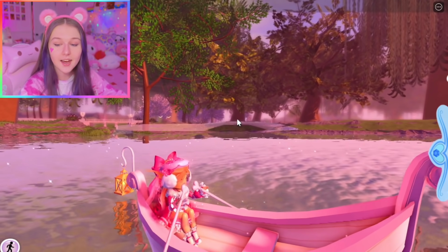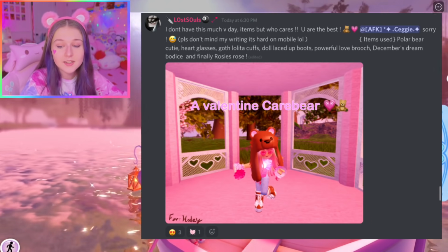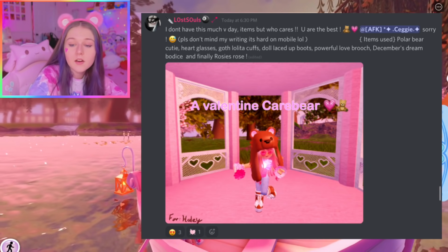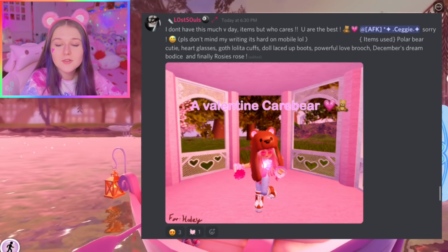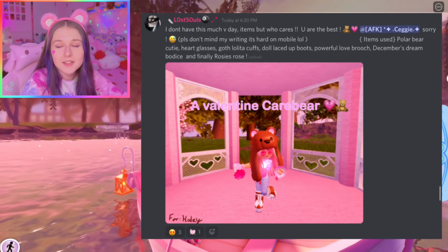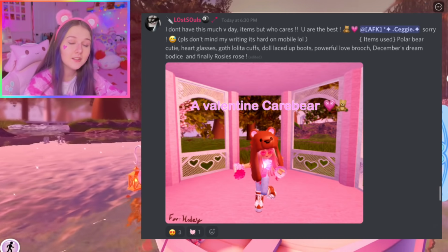Anyways, the next outfit is from Lost Souls, and they said that they don't have many Valentine's Day items, but who cares? And they're wearing the cute heart glasses, the goth Lolita cuffs, lace-up doll boots, the powerful love brooch, and the December stream bodice, and finally Rosie's rose. And it looks so cute, and I love that your name is a Valentine Care Bear. That is so adorable. And I love the little bear hat. It's so pretty and cute.